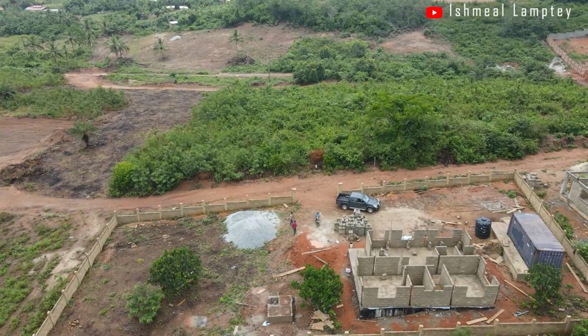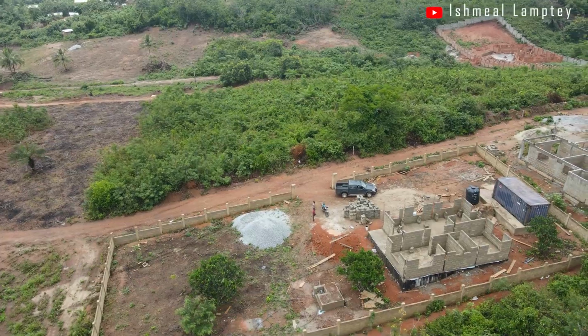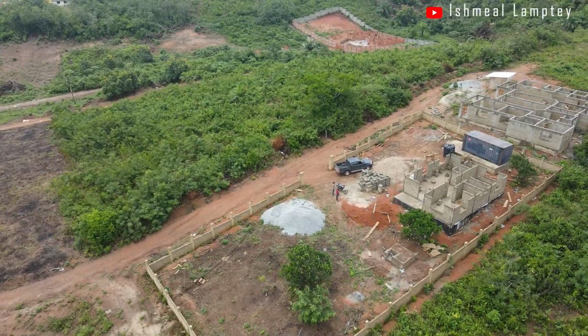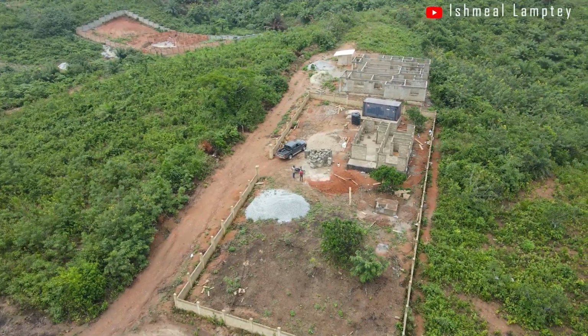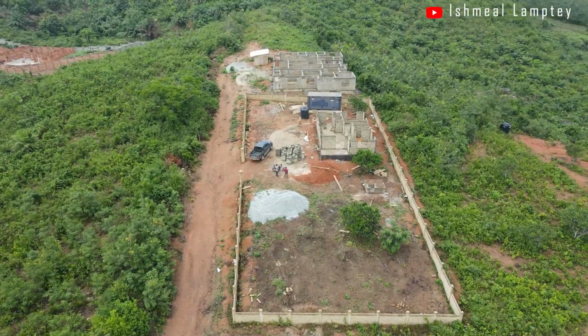So then we've settled on a skillion type of roof. However, this time around it's just sloping to one side, so it's going to start from the front and slope gently all the way to the back, so that it allows you to still have your great views once you're on top of the container without any form of disruption. So that is what the type of roof is going to be like.